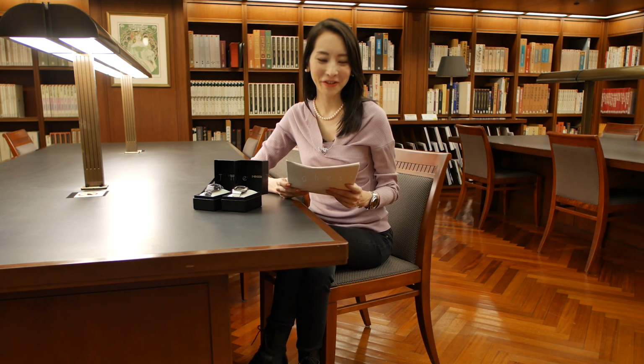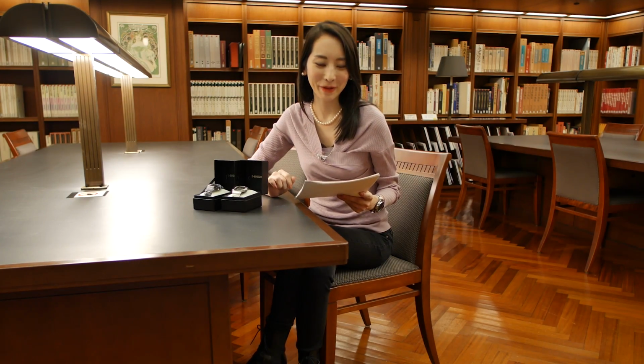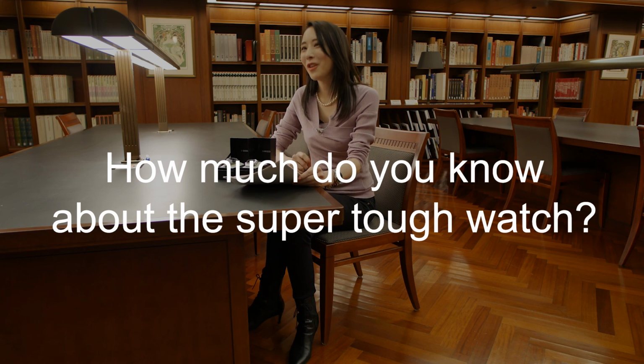Today, I want to show you the toughest watch in the world. You may already know what I'm going to talk about. It's of course G-Shocks. So, let me explain just to be very clear. G-Shock's G stands for gravity, and of course it's shockproof. Also, unsurprisingly, the watch goes to 20 bar if we're talking about water resistant. It goes without any issues under 200 meters under the water. So, let's talk a little bit more about how far this watch can go.